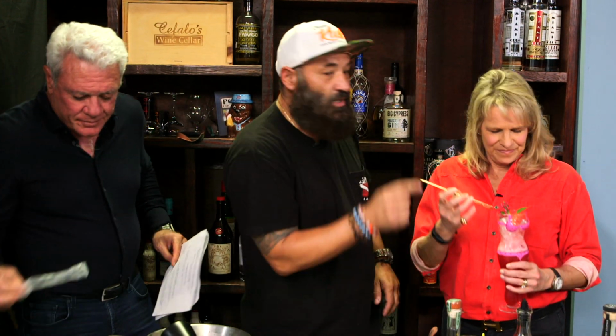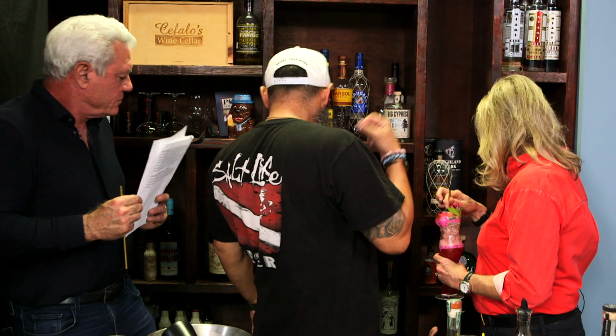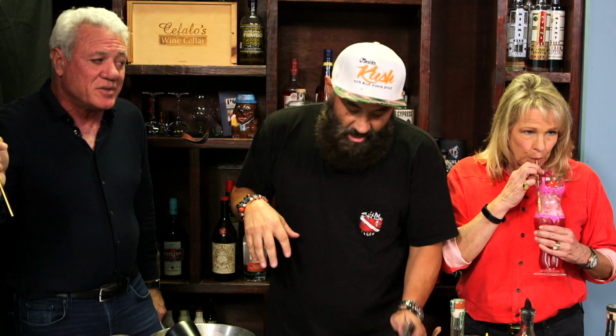I like it. You know what would have worked well? That cava that we had sitting around, those bubbles. Pour a little bit on top, give it a little effervescence, nice and refreshing. We got some Greek bubbles in there. Yeah, we're going to do that later. Absolutely. So let's go for the second cocktail.